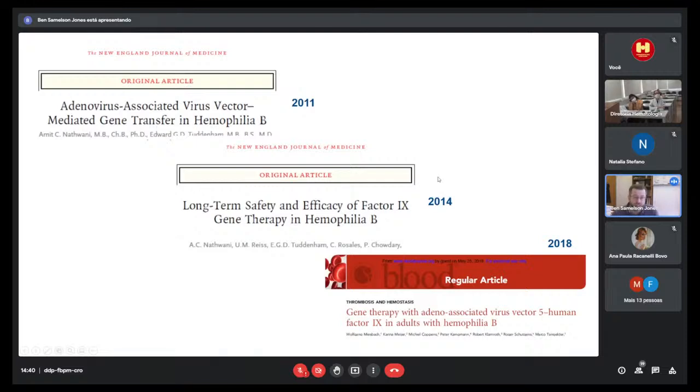And over the last decade, there have been several clinical trials demonstrating the potential of gene therapy for hemophilia B using adeno-associated viral vectors, AAV vectors, with wild-type factor IX. AAV has emerged as a highly attractive gene delivery platform, both for hemophilia as well as other genetic diseases, though AAV has its own pros and cons, as I will discuss.